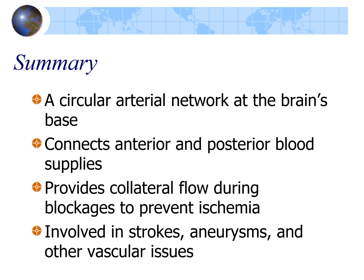Let's recap. The Circle of Willis is a critical circular connection of arteries at the base of the brain. It connects the anterior and the posterior circulation. It acts as a collateral system that protects the brain from ischemia during blockages. It plays a role in strokes, aneurysms, and other vascular diseases. It's one of the most elegant designs in human anatomy, a passive but powerful protector of our most vital organ, the brain.